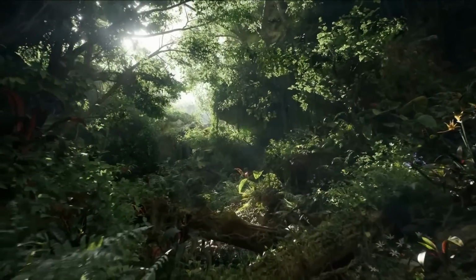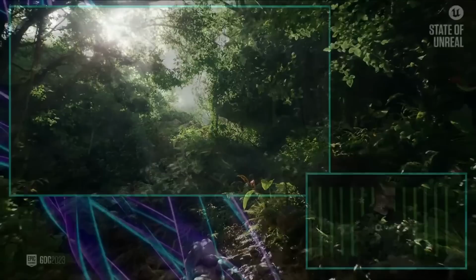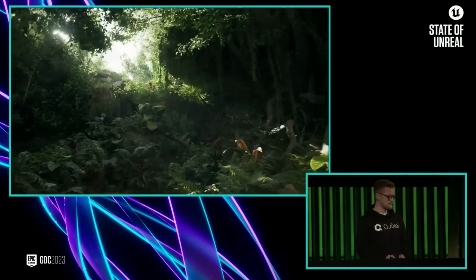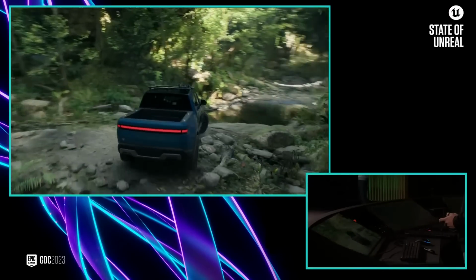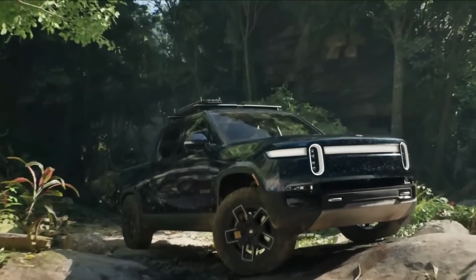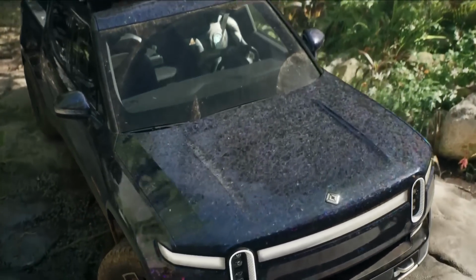Epic started their GTC presentation with a demo of a real-time rendered photorealistic foliage environment with realistic lighting. The demo included a rendering of the upcoming electric off-road vehicle from Rivian, the R1T. In addition to the gorgeous lighting and geometry, the realistic physics as the car drives over rocks and water are incredible. The new materials framework in Unreal Engine 5.2 features realistic refraction, as we can see in these opal-based body panels on the Rivian model.